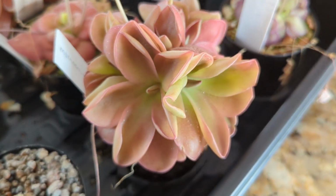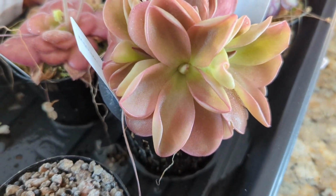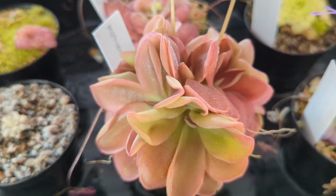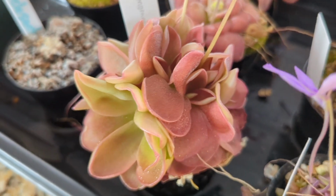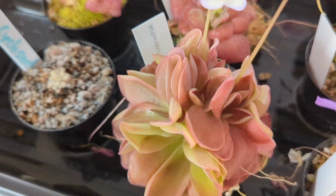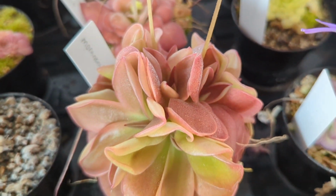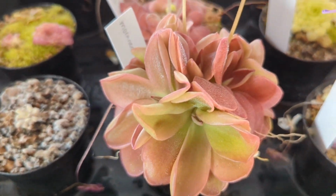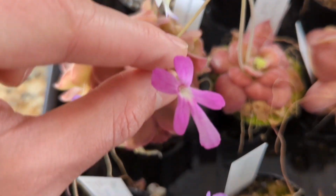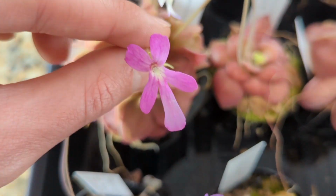And the plant next to that has actually gone absolutely crazy with dividing. This is Morinensis A. So this is the red-leafed Morinensis variety that's out there. Tons and tons of divisions on it. Can't even really see the pot that it's in, so I'm going to have to probably split that up soon. Pretty typical Morinensis flower coloration.